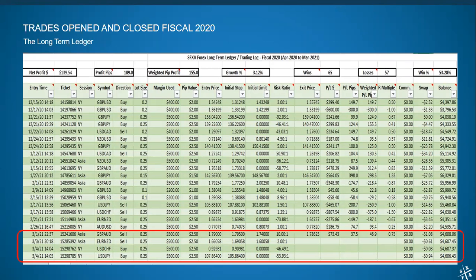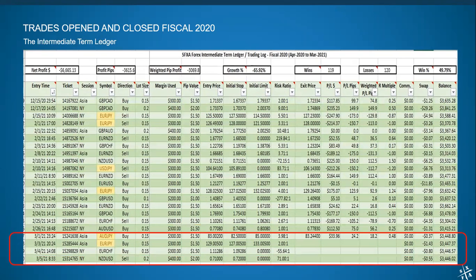On the intermediate, not much change. We haven't really done much on this account other than keep our trades open with the Euro JPY, Euro Swiss. Kiwi dollar was a late entry as we saw the dollar strength coming into the market. We started shorting the Kiwi dollar, seeing as this is one of the pairs that have moved the most aggressively against the US dollar in the past few months. So we'll see where that takes us.